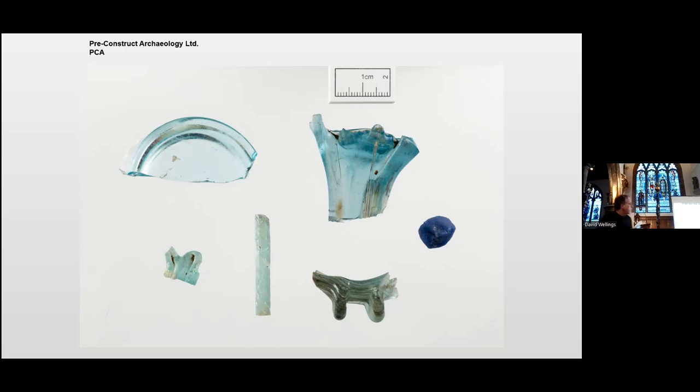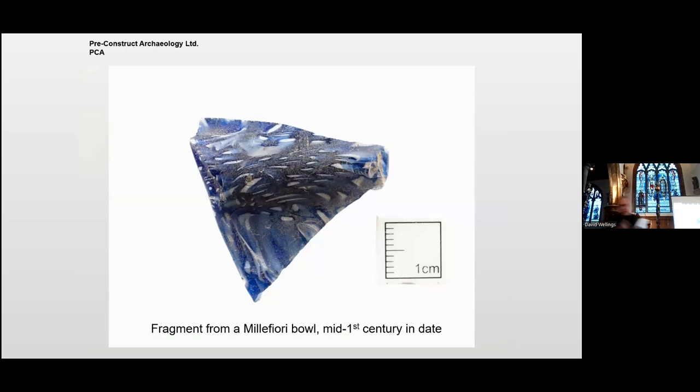Again, here we have a very nice example of a Mille Fiori bowl from the mid first century. This is one of the finest Roman glass you can see.